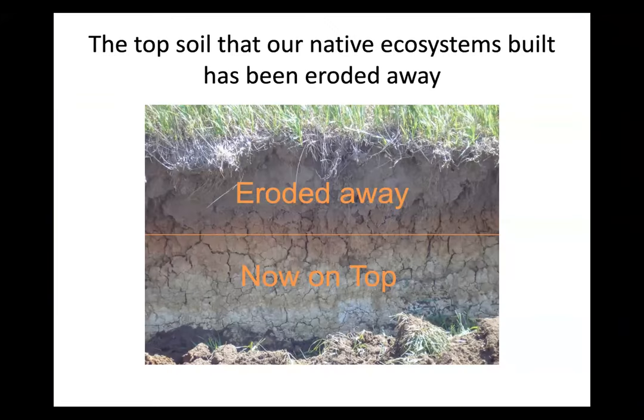So the topsoil that our native ecosystem had has been eroded away. A lot of people, when you open up a soil survey, it focuses on sand, silt, and clay. That is geology. That is not topsoil. Topsoil is carbon. It was built through those principles of no tillage, no fallow, constantly harvesting sunlight, and diversity.